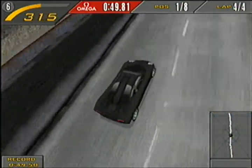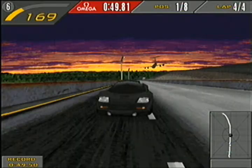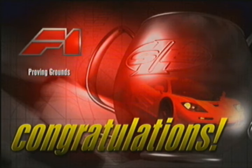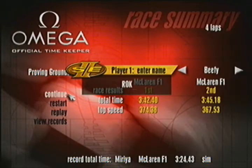The McLaren F1 wins. Congratulations, you've won the race. You've got a top 10 time for this track.